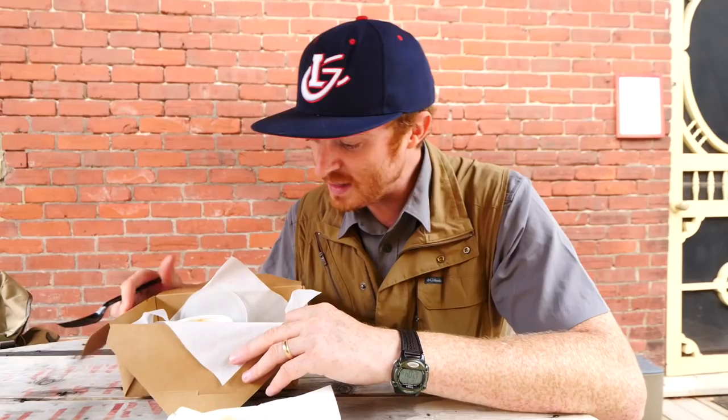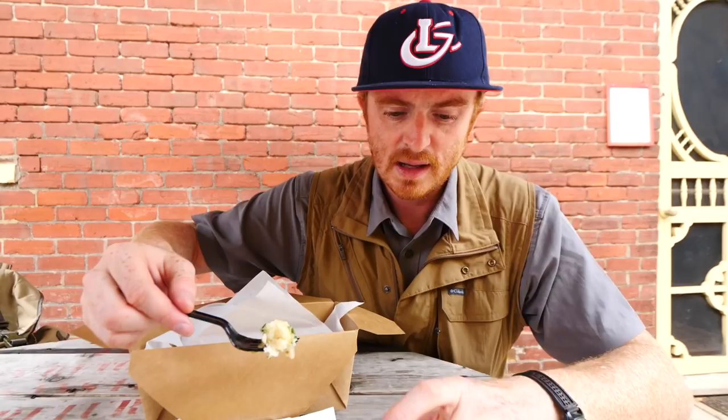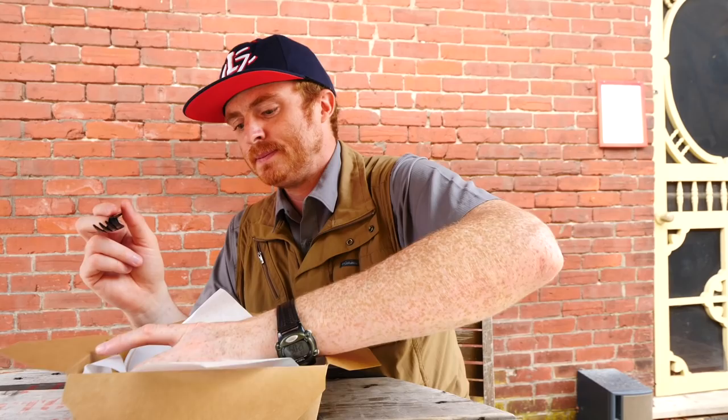But before I try those, I'm gonna try the main thing that we ordered here, which is the fish cakes. So it's potato, fish, and parsley flakes. And I have a feeling you're meant to dip it into this. It's kind of like a chutney, isn't it? Look at that. Just really has a nice soft texture to it in your mouth. Really tasty.